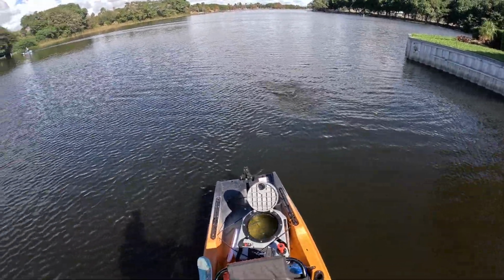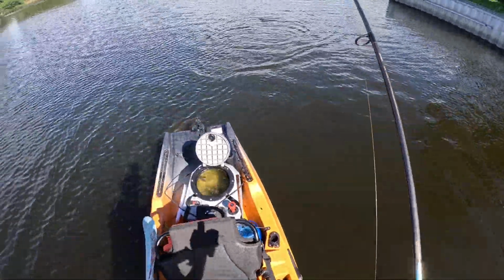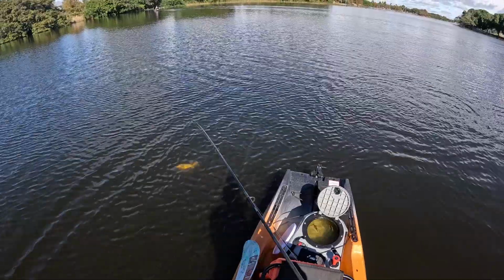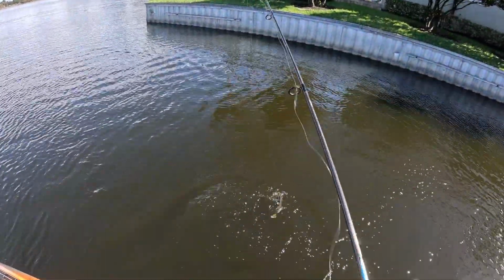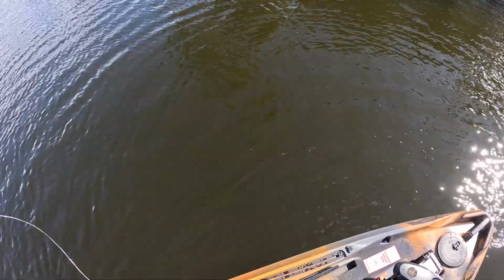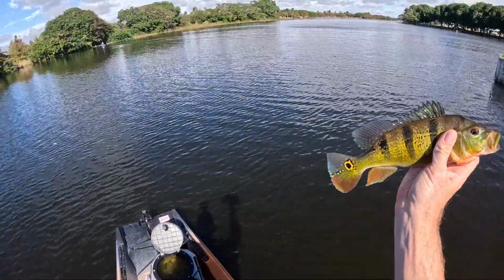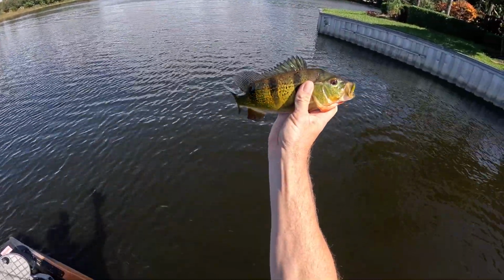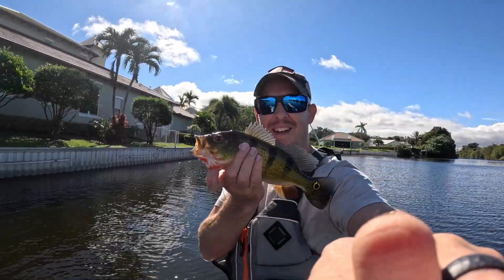Got him on. Little peacock. Woo! First peacock I've caught in a long time. Beauty. Woo! First peacock of the day. I'm gonna let him go.